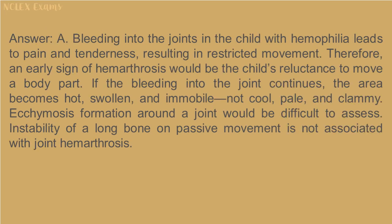Answer: A. Bleeding into the joints in the child with hemophilia leads to pain and tenderness, resulting in restricted movement. Therefore, an early sign of hemarthrosis would be the child's reluctance to move a body part. If the bleeding into the joint continues, the area becomes hot, swollen, and immobile, not cool, pale, and clammy. Ecchymosis formation around a joint would be difficult to assess. Instability of a long bone on passive movement is not associated with joint hemarthrosis.